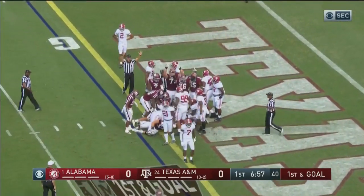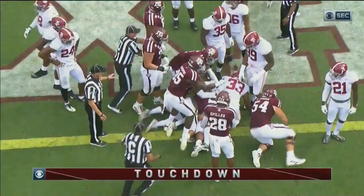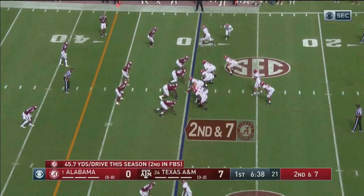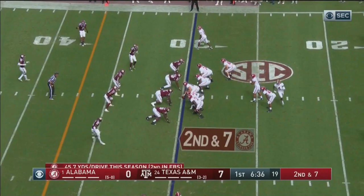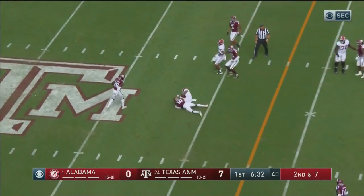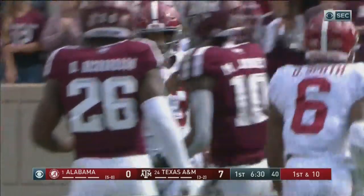Touchdown. Kellen Mon from a yard out. That's Judy in motion. The quick slants complete. Devontae Smith. And a first down.